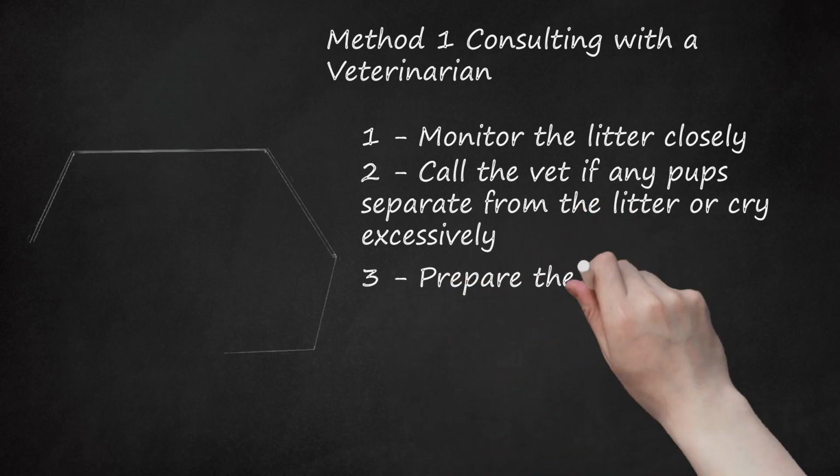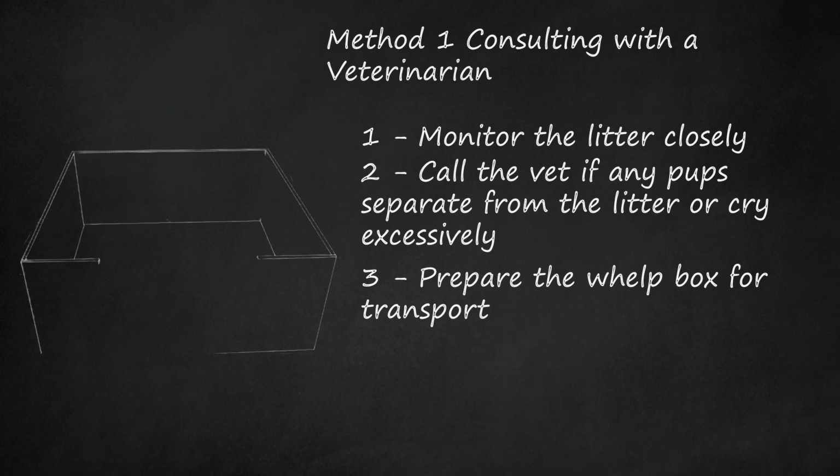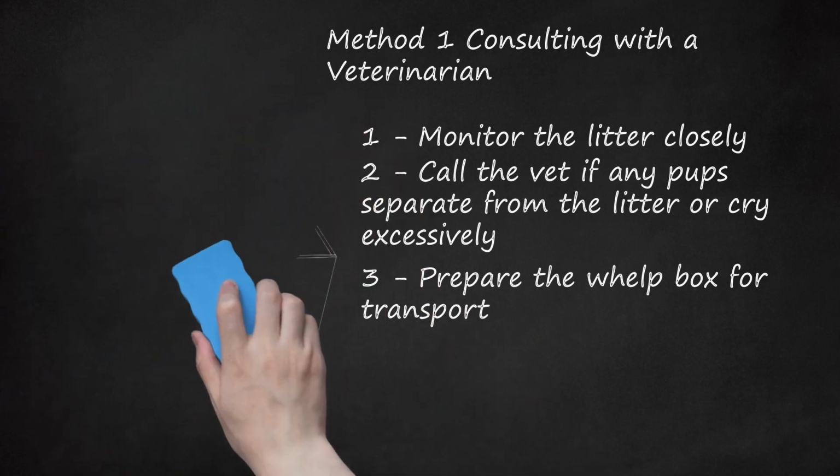3. Prepare the whelp box for transport. The vet will most likely have you bring the mother and full litter in for examination. Use the whelp box to transport the mother and pups. It's a good idea to create a whelp box instead of just designating a whelp area for your dog to deliver its litter. That way, you'll be able to transport the mother and litter more easily in the event that emergency care is needed.